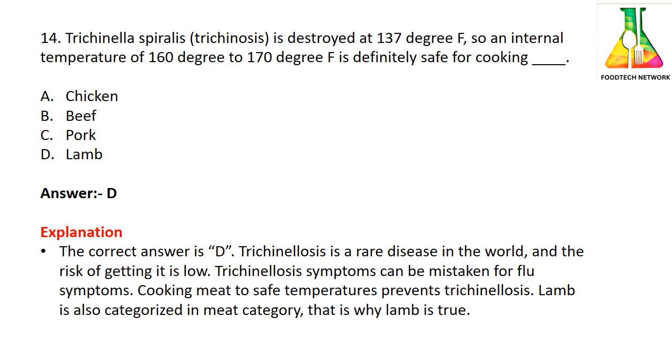Basically, trichinosis is a rare disease in the world, and the risk of getting it is very low. Apart from that, its symptoms can be mistaken for flu symptoms, and cooking meat to a safe temperature prevents this disease. And lamb is also categorized under the meat category. That is why the lamb answer is true.